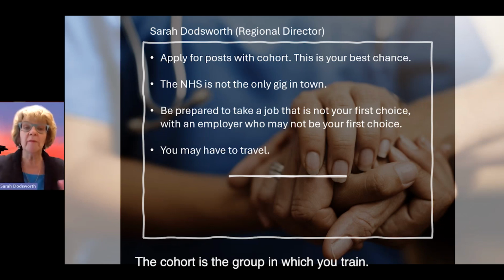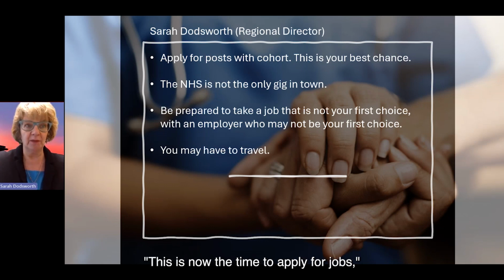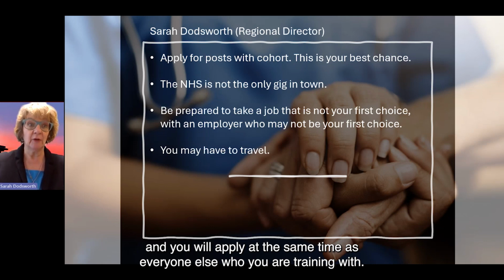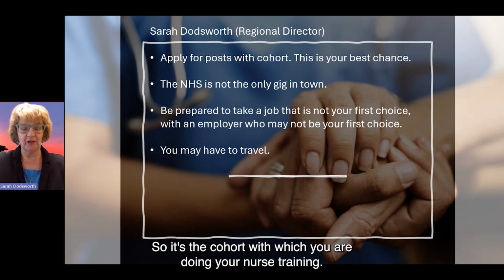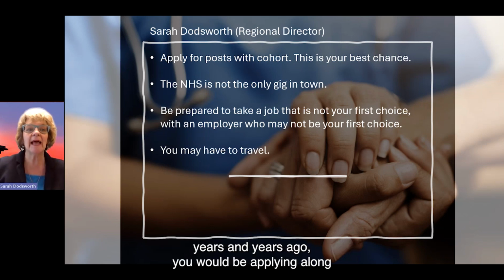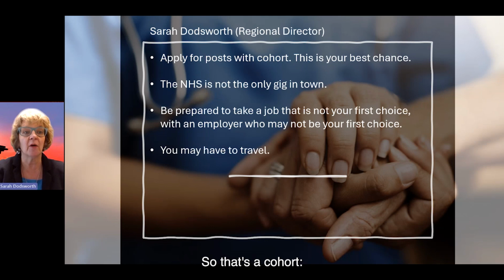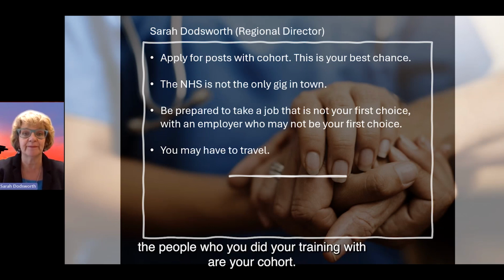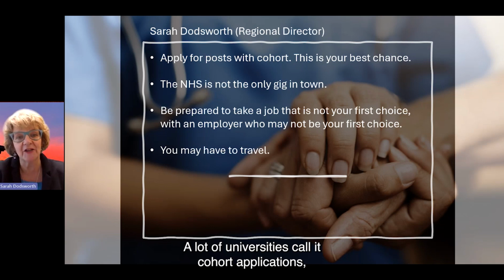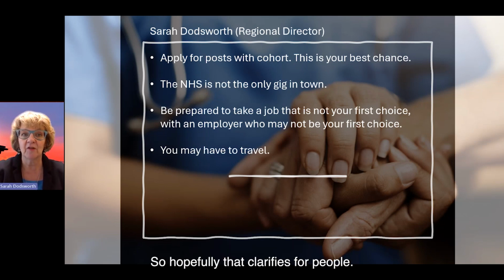Thank you. The cohort is the group in which you train. Most schools and universities will say this is now the time to apply for jobs, and you will apply at the same time as everyone else who you are training with. So it's the cohort with which you are doing your nurse training. If you started, let's say, in September 1984, years and years ago, you would be applying along with everyone else who started their nurse training in September 1984. The people you did your training with are your cohort. A lot of universities call it cohort applications, but others may call it something different, but that's the language I've been used to in the north. So hopefully that clarifies for people. So, applying with your set, really.